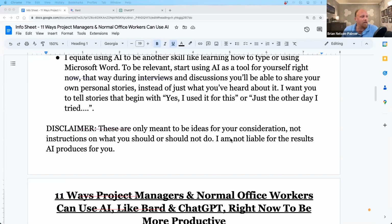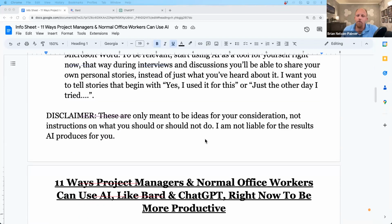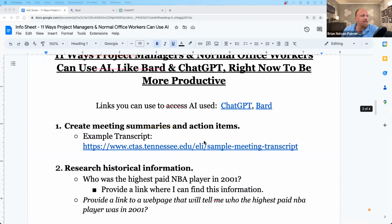Also, this is my disclaimer: these are only meant to be ideas for you to consider. These are not instructions on what you should or should not do, and I'm not liable for the results that AI produces. These are just ideas to get you thinking. So here are the 11 ways.